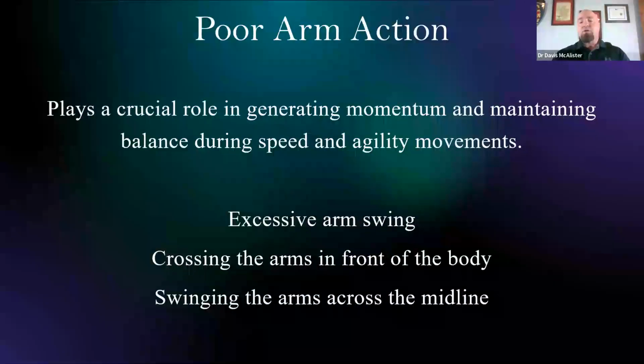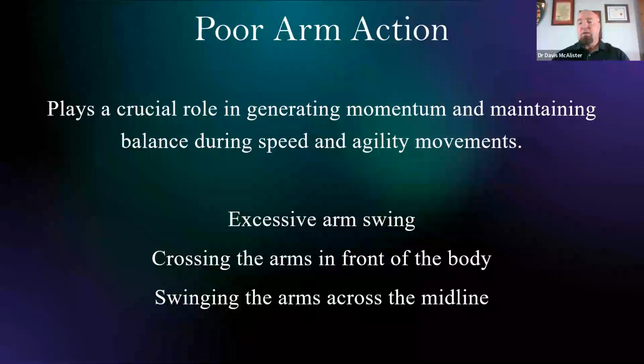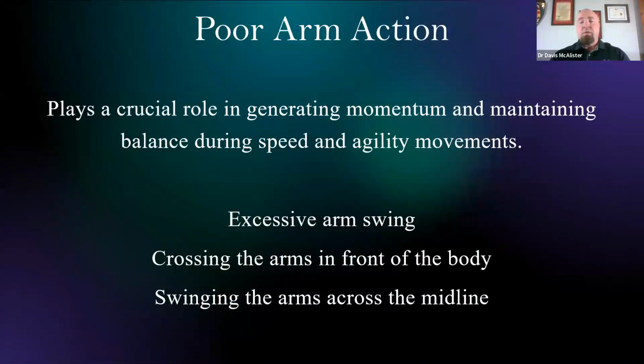And then poor arm action. From a neurological standpoint, we get into what are called cross crawl patterns. As one arm swings forward, the opposite leg should move forward at the same time. A simple test that you can do with somebody is have them do a slow march where they bring the arm up with the opposite leg. If they have a hard time doing that, they've got a little bit of a problem that you need to work through, because that's going to affect their performance overall. And so it's going to affect poor arm action, where they're going to have excessive arm swing.